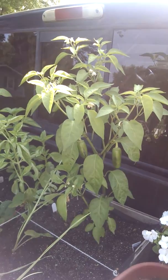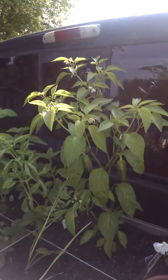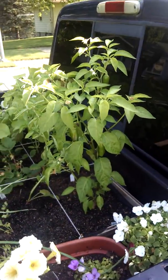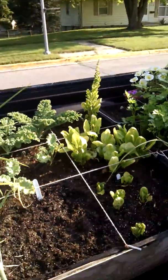It's doing fine as far as height in the wind with the truck and driving. Yeah, that cab really protects it. I'm not too worried about it. When I'm driving around, not too worried at all. Yeah, so I think that's everything. That's the update.